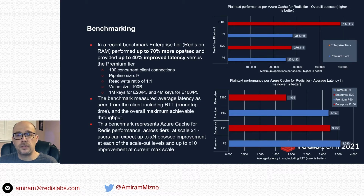Now, as a top tier of the service, the Redis Enterprise tiers provide enhanced performance with up to 70% more ops per second and up to 40% improved latency versus the equivalent premium tiers. The top chart on the right shows overall ops per second achieved across two pairs of comparably sized tiers, the E100 versus the P5 tier, and the E20 versus the P3 tier. The bottom chart follows the same logic, measures average latency, which includes the round trip time, so from the benchmarking application to Redis and back.